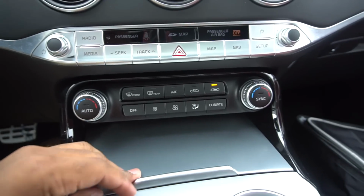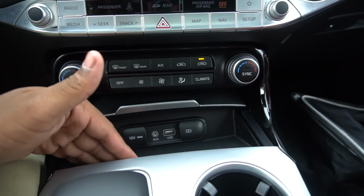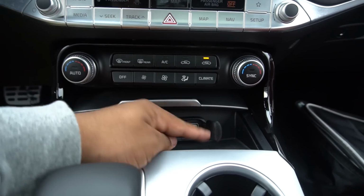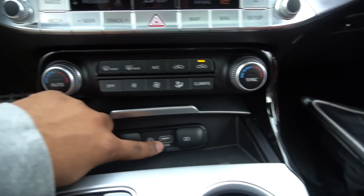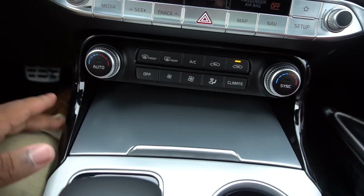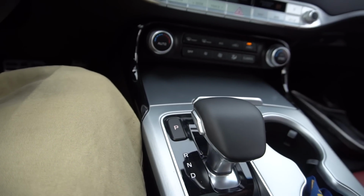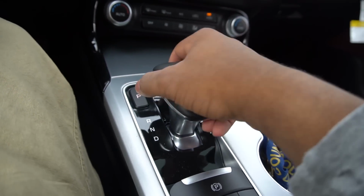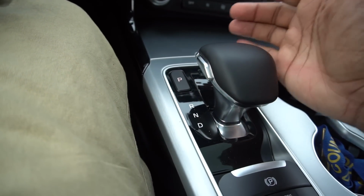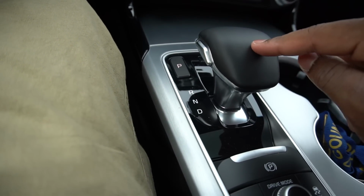Anyways, right here you have a little center cubby that you could put maybe a small phone in there. You have a 12-volt power outlet right there, a USB port that charges, and a USB port for CarPlay, and an aux jack, and you can just hide all that stuff away there. Behind that is your transmission selector. So on this one, you do have an 8-speed automatic transmission, which is electrically controlled with this joystick, and you'll only see this particular style on the GT models.